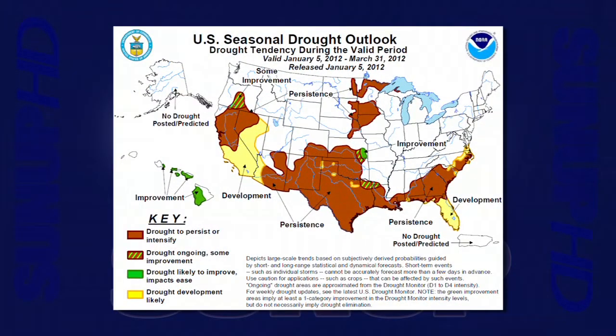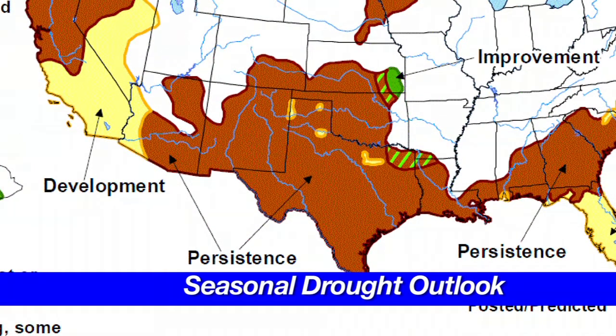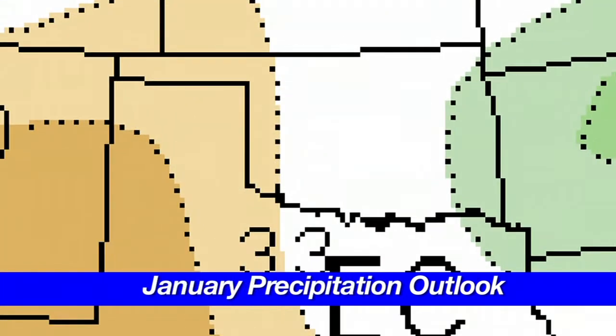Now, if we take a look ahead using the U.S. Seasonal Drought Outlook from the National Weather Service's Climate Prediction Center, we see that drought is expected to persist or intensify through basically the western half of the state. The outlook for precipitation from the Climate Prediction Center for January shows an increased chance of above normal precipitation through the eastern part of the state and an increased chance of below normal precipitation in the far western parts of the state in the Oklahoma Panhandle.